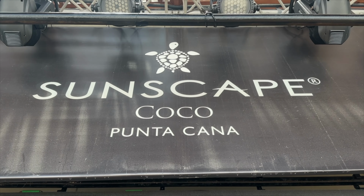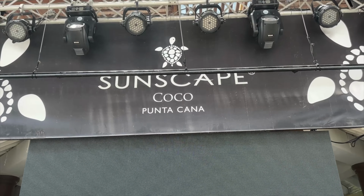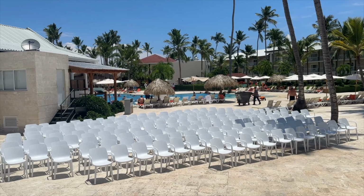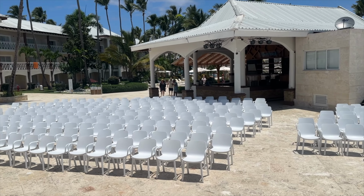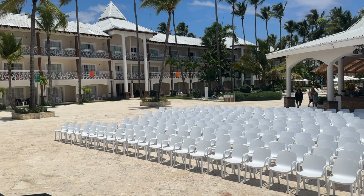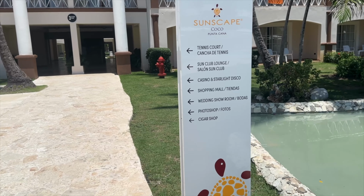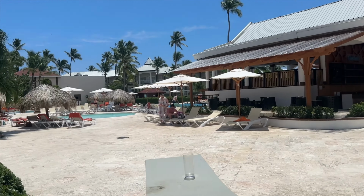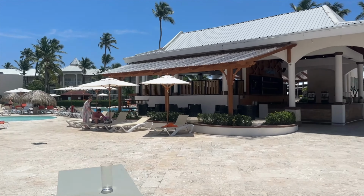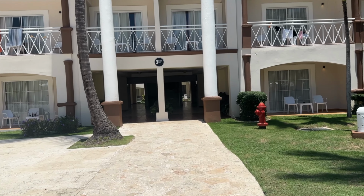Sunscape Coco Punta Cana, and this is the theater. It's outdoors. You see the pool to the right, then in there is a bar. As well, there is one that's open later on, and then we walk to the left. This is where we came from, the pool, the bar, the theater, and we are walking in here.